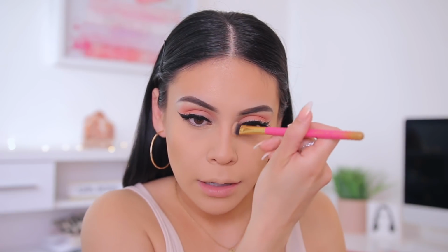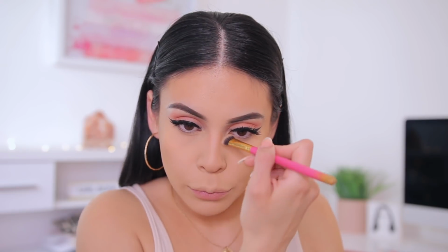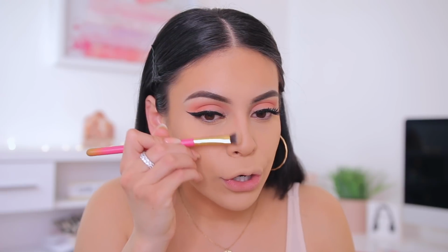I just thought I was recording and I wasn't, but I'm adding some bronzer right on the sides of my nose. I'm using the same Fenty one because I've been loving doing this, always, but especially lately. I've been really trying to master nose contouring, so I just do a little bit of bronzer on the sides. It's not perfect.